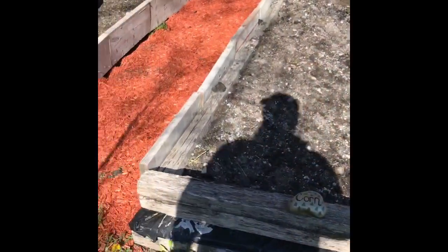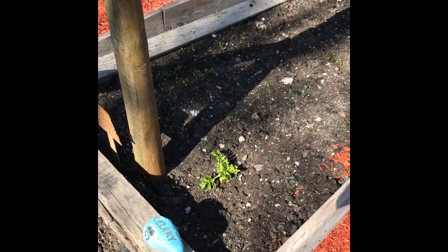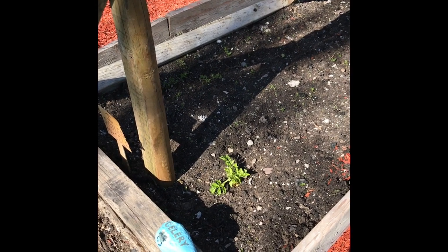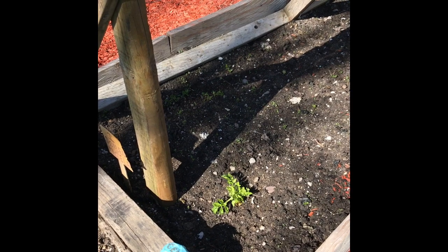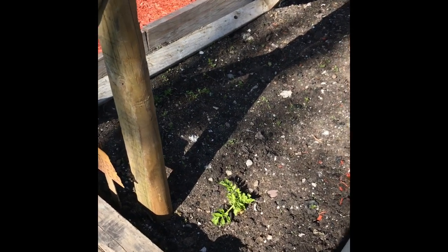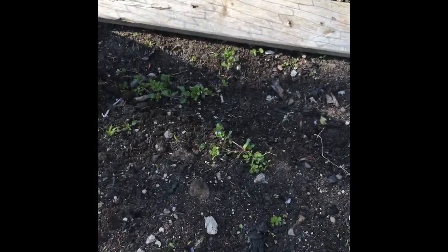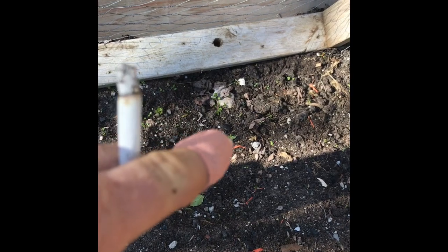All right, so we're in the garden. That right there is celery that we started in the house with a piece of celery that we had bought at the store. So we're gonna try that. And then we got our peas over here, and you can see where they've started to come up a little bit, right there.